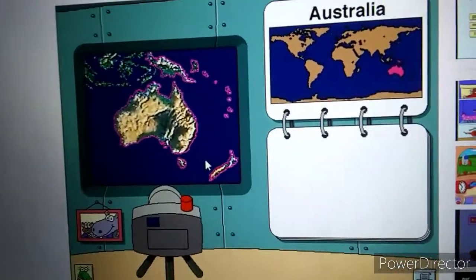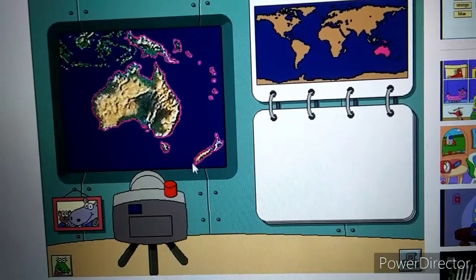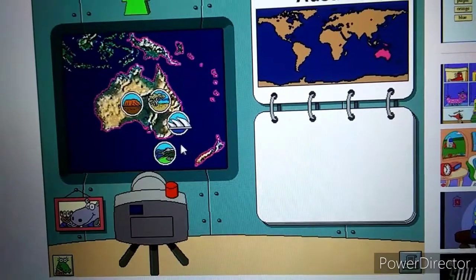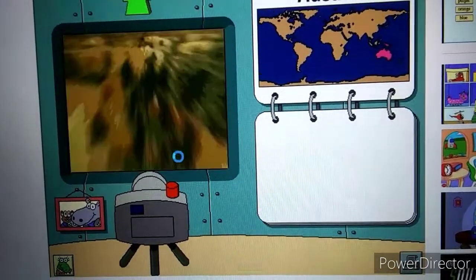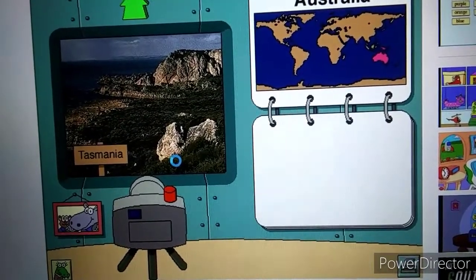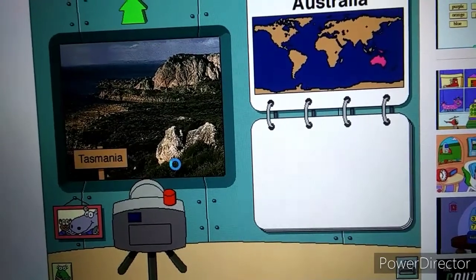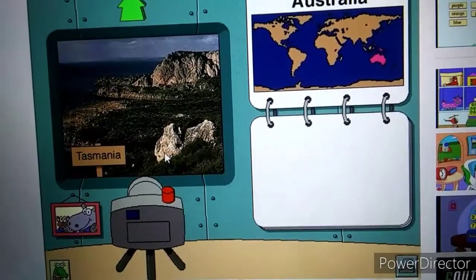Australia is the smallest and flattest of the seven continents. It is sometimes known as the land down under. The island of Tasmania has many fascinating plants, including eucalyptus trees. Eucalyptus trees grew even during the time of dinosaurs.